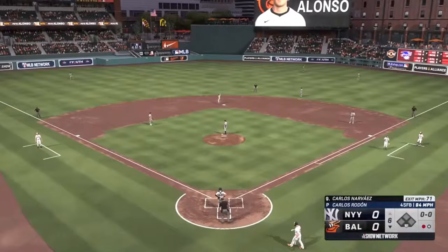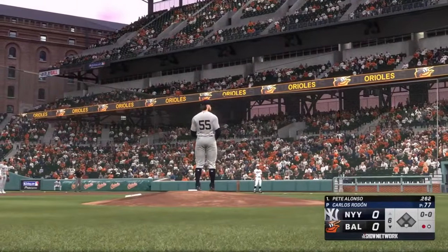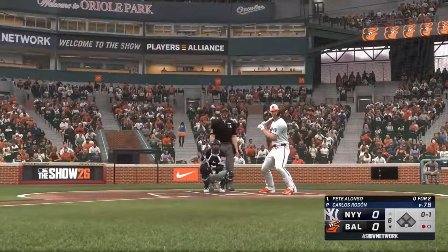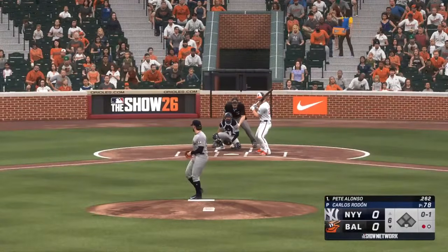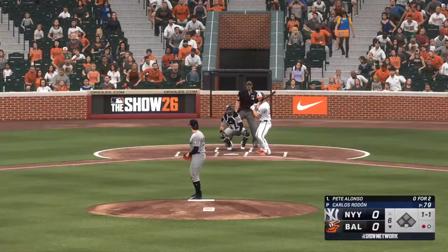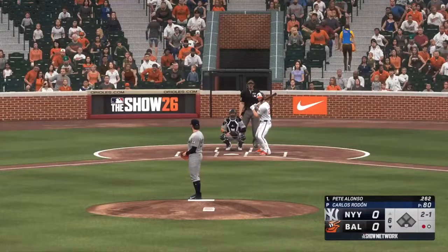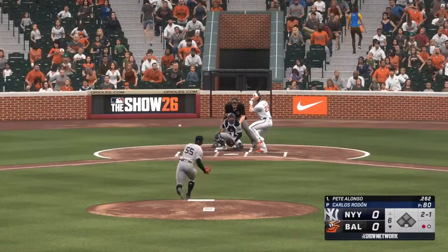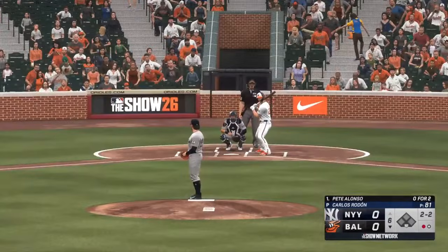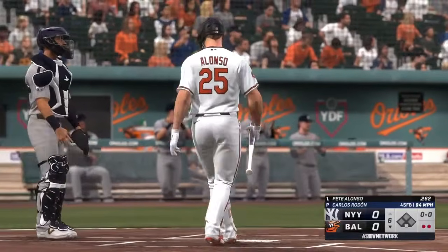Up next for the Orioles, the first baseman, number 25, Agosto. That gets the corner. All tied up here in the bottom of the 6th. Ball. Fouls one off. 2-2. Got him swinging for the strikeout. Tied him up on a fastball inside.